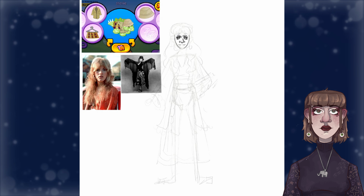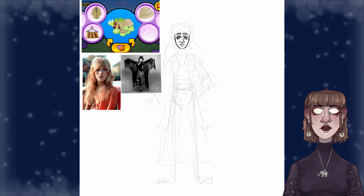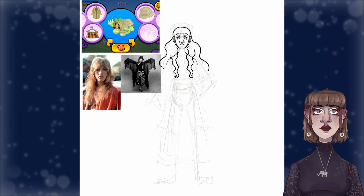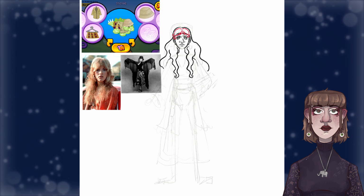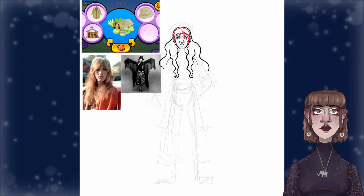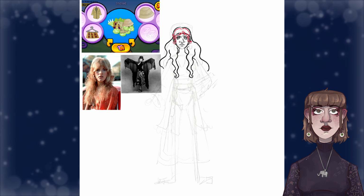I especially loved drawing the downturned eyes. That was just so much fun, so cartoony. One of my favorite things about drawing Stevie was those eyes. I think that added a lot of character to her face.